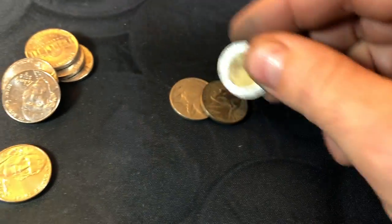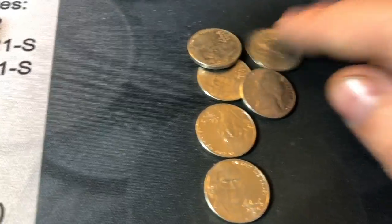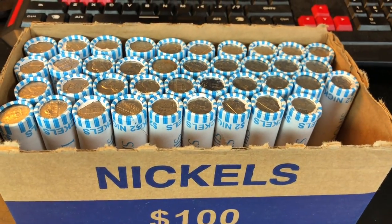2008, I believe. It is 3 coins, 1 roll, and while I have you here, nope, there's nothing else. That, my friends, was a fun roll. Hopefully it means the box is heating up.